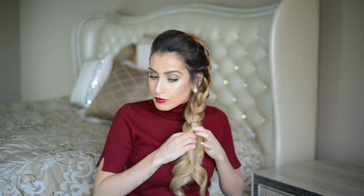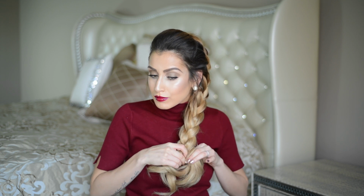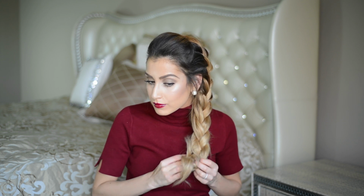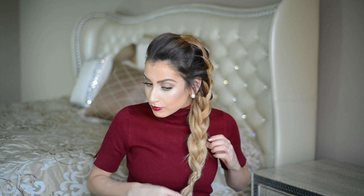And notice when I'm braiding this 3-strand braid, I'm trying not to untie the ends of the braid. I kind of want them to tangle up in one another. What this is going to do is going to create a reverse braid from the bottom up, and it's going to kind of knot up the ends of the hair, which is exactly what I want because I want to create an organic knot.